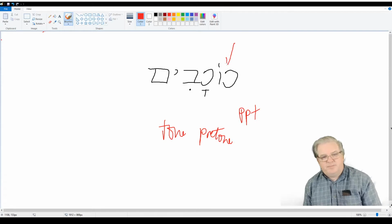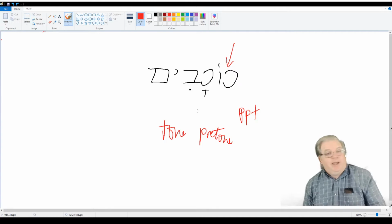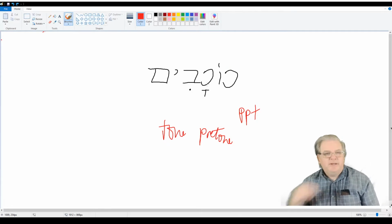You come to the propretonic and you find that you cannot reduce. So the reduction process goes to the pretone. It finds a qamets there. It will not reduce. Why not? I don't know. I'm just the messenger. That's about all there is to this chapter.